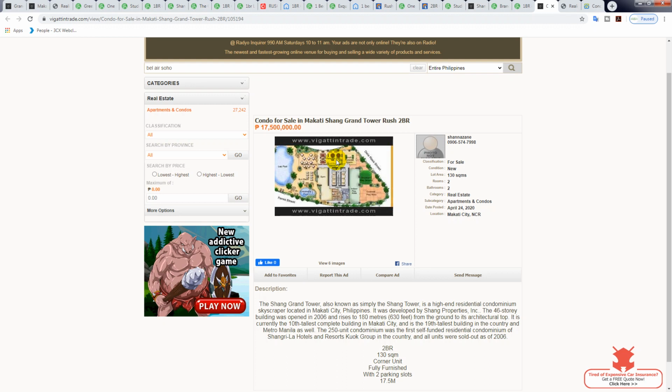And 17.5 is really good. Let's just do the math, because this is stealing this property. 17.5 divided by 130 square meters is only 134,000 peso per square meter.